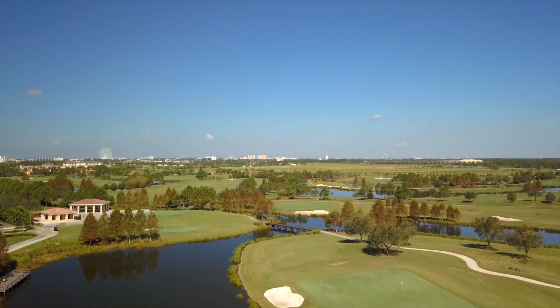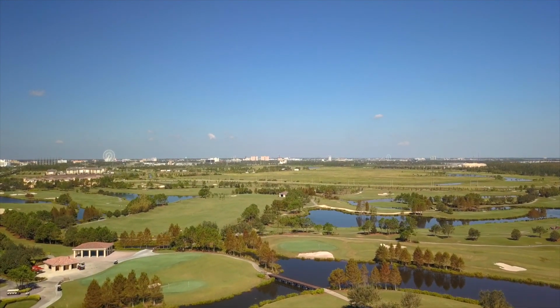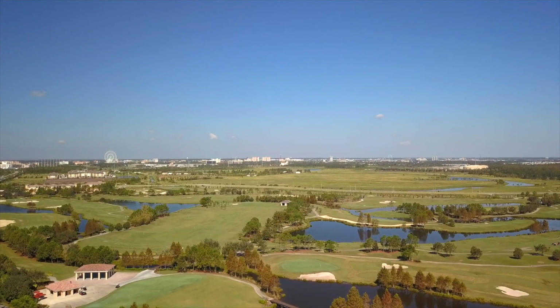Golf in the Orlando area runs the entire gamut. We want to invite all of you to see this area through the eyes of Golfpac Travel, and we hope to see you again somewhere else along the golf trail.